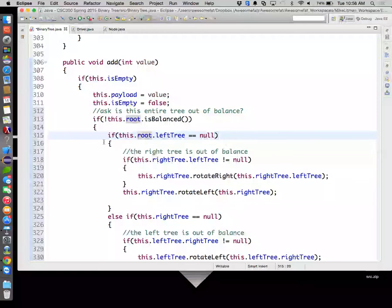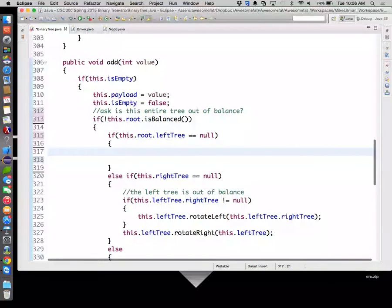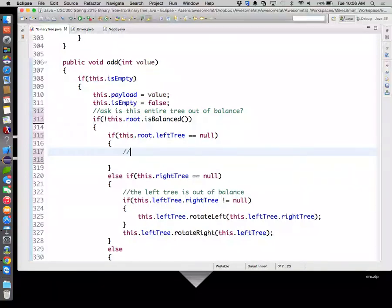All right. So we need to find out which side. If the root doesn't have a left tree, we know we are the right tree. We know that we're part of the right tree. That makes sense? We're going to rewrite some of this stuff. It'll be pretty much the same code, I'm just going to let it grow a little bit. So we are on the right side of the parent's tree. That's where we are in the world. Make sense?